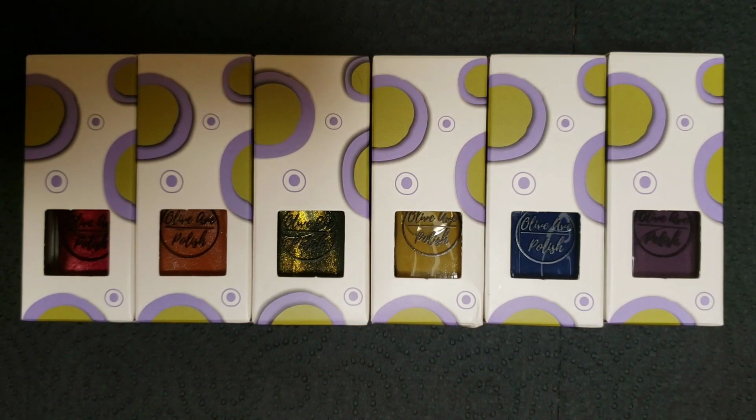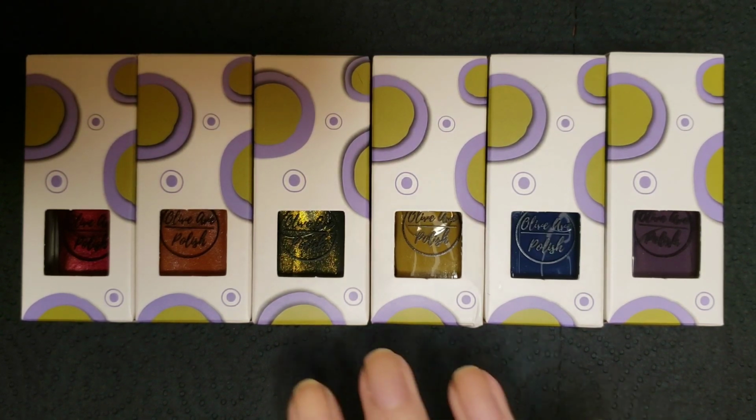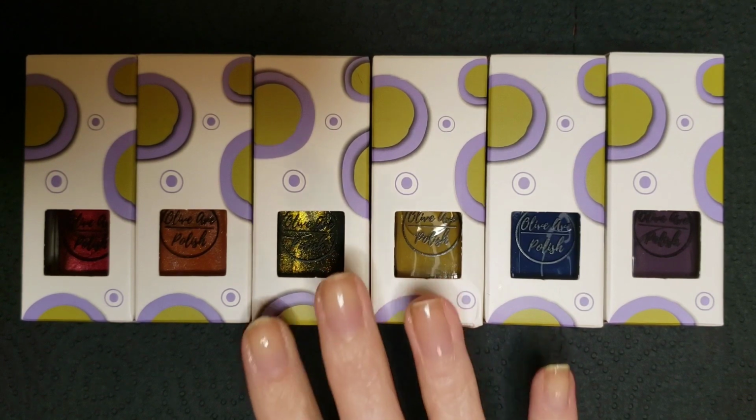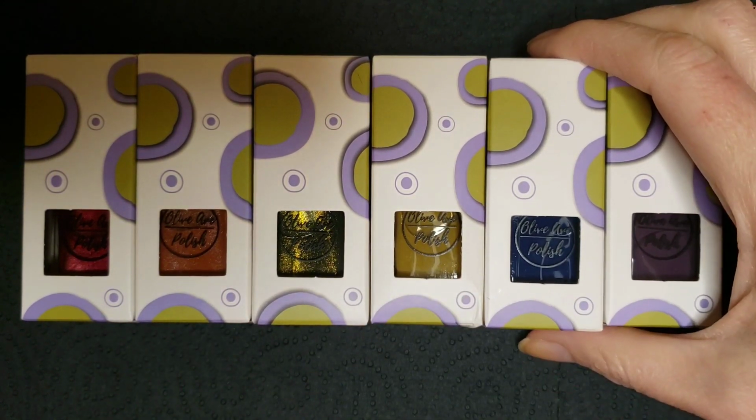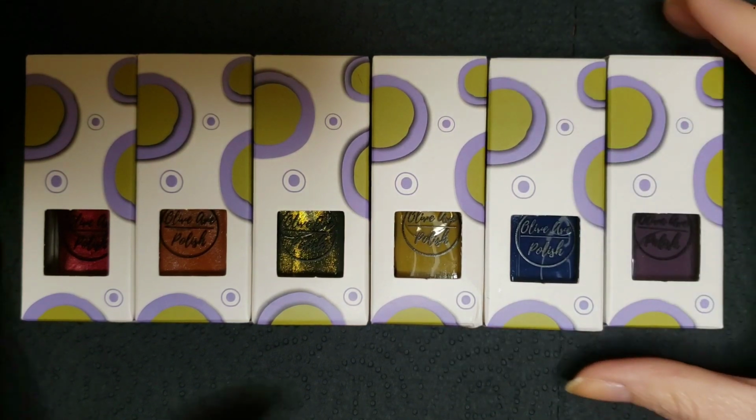Hey, so today I have the Olive Ave Kaleidoscope Collection. This is a brand that I have been wanting to try out for a while, and so when I saw these colors, I went ahead and ordered it because I probably would have bought these colors individually anyway.